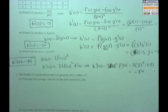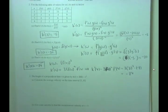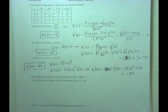Does that make sense? Questions, complaints, comments? So it's real easy. Just be careful with the chart, because that's where a lot of people mess it up. They were going through it so quickly and they were grabbing wrong numbers off the chart or whatever. Be careful. Questions?